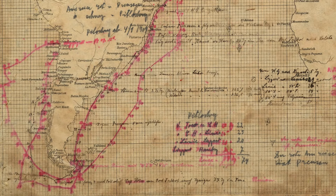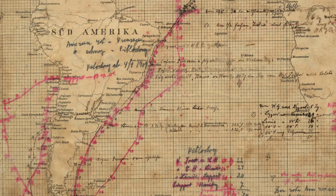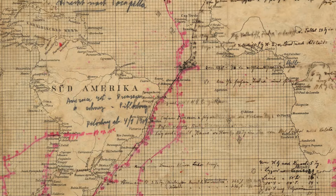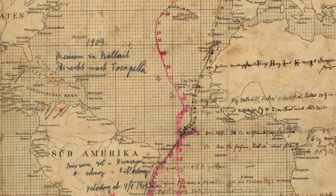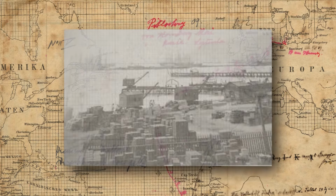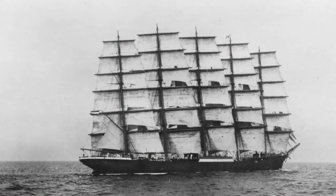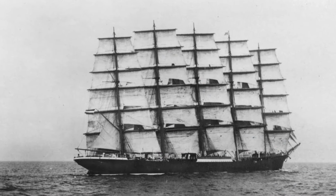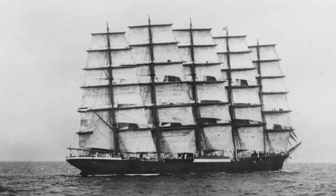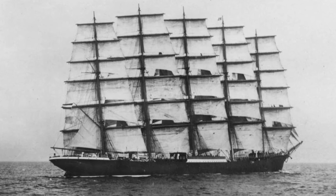In all, the Preussen made 12 voyages to South America from Germany. On her maiden voyage, she ran out to Iquique in 65 days from start point, and in 1907 to 1908, she came home to Hamburg from Taltal in the same time, both extremely fast passages. In 1908, she went to New York to take a cargo of oil to Yokohama. On this passage, she covered over 3,000 miles in 11 days.